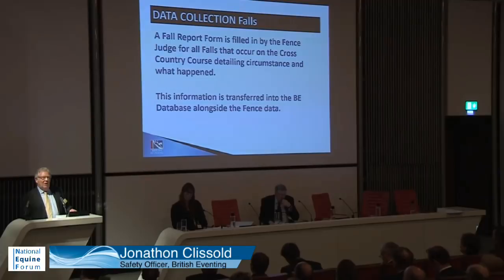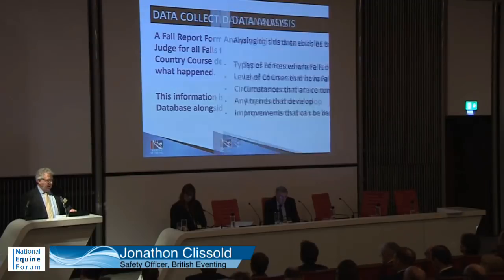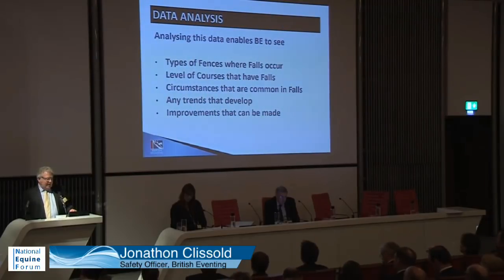Now, for the falls that happen on these courses, the fence judges fill in a full report form, which gives all the details and circumstances of what's happened. This information is also transferred into the database. By doing this, we can analyse the data, and it enables us to see the type of fence where falls occur, the level of courses that have falls, circumstances that are common in falls, any trends that might develop, and improvements we can make to that course in future years, or types of fences we can improve the profiles of.